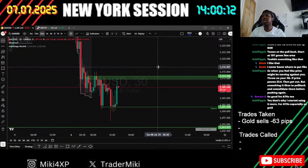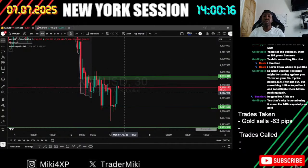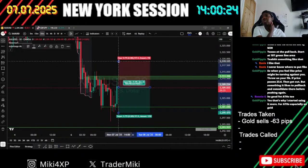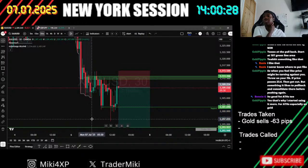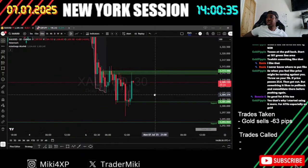It would literally just been hit sell here because it retested, closed below, and then stop loss above. Stop loss would have been above here, so it would have been like this. The back test, I would have just got in, boom, stop loss here, and just let it run like that. I'm not actually in this trade, guys, but that's what I was back testing.